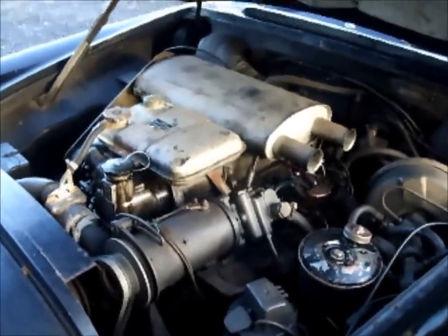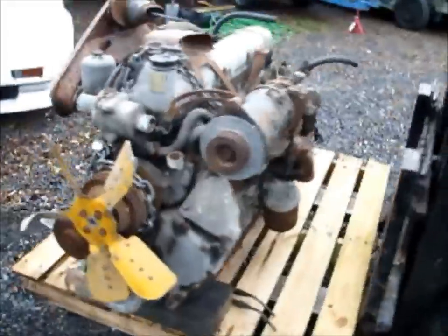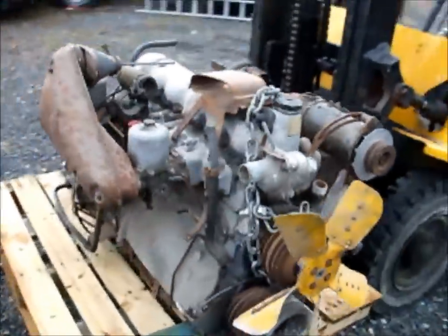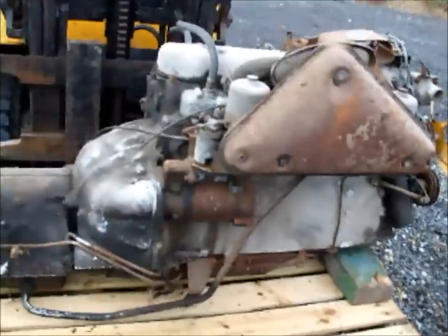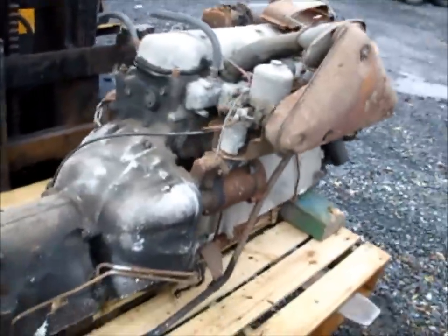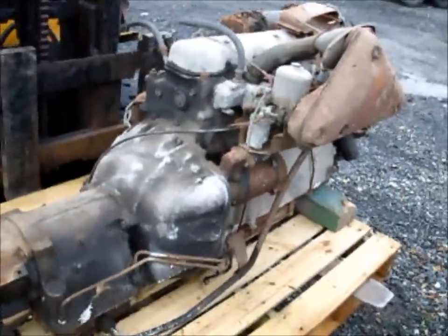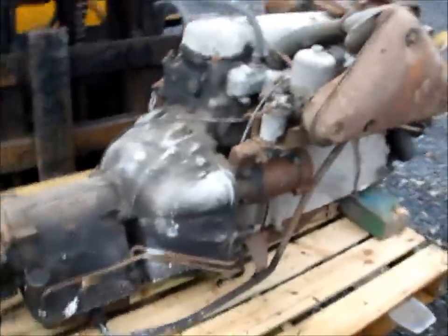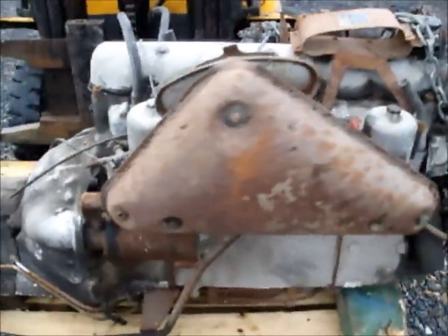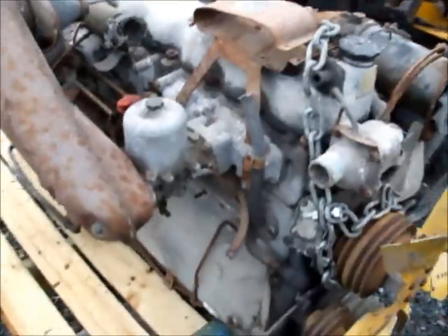But so this came as part of the deal. As you can see, those Vanden Plas have an absolutely massive engine in them. It's a 4-litre, 6-cylinder Rolls-Royce engine. It's overhead inlet valve, side valve exhaust, and 3-speed automatic gearbox. That engine was supposed to be good, that's why it was kept.